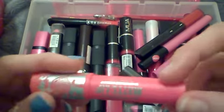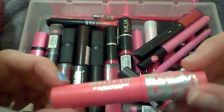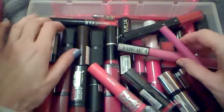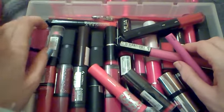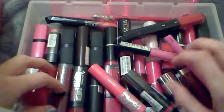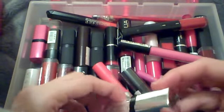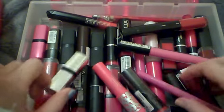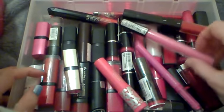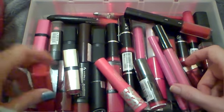So in here I've got Soap and Glory Matte Lip. I seem to be more gravitated towards pinks. They sort of match my skin tone a lot more. The Sea Witch never lets me wear any of these. So, this is actually really nice to be able to do this.